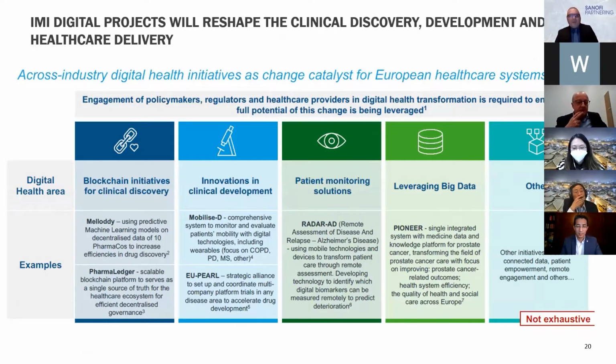So the digital field is the third area I was putting some effort into. It is clear that with all the opportunities we have today, digital projects will reshape clinical discovery, development, and up to really the complete healthcare delivery. So you have examples of projects for all of the different steps, for blockchain initiatives, innovations in clinical development, patient monitoring solutions, leveraging of big data, and still this is in progress.